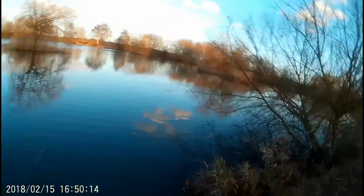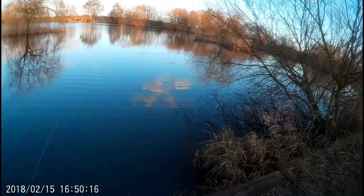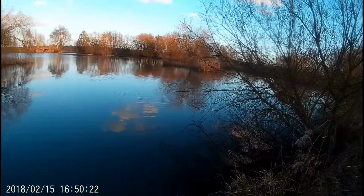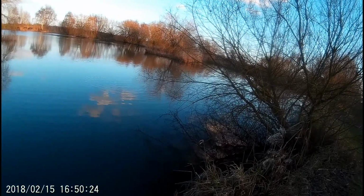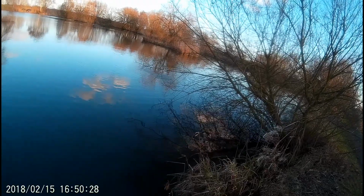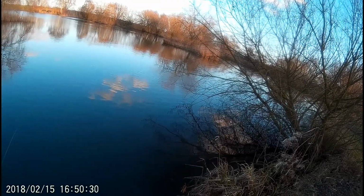Fish topping out there. It's only a roach, I think, probably being chased by a pike. And again, I don't know if you can see that, this camera is not very good on distance. That's not somebody with a run, by the way, that's a lad messing about with his rod.